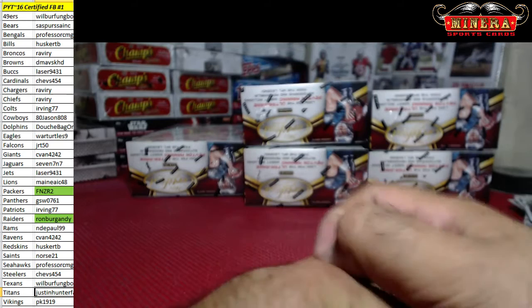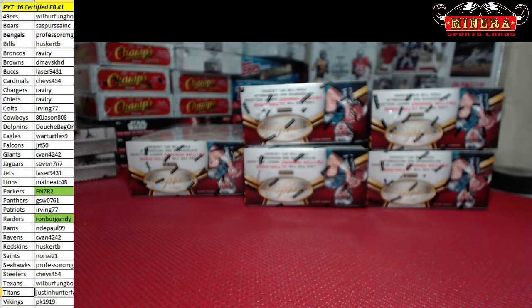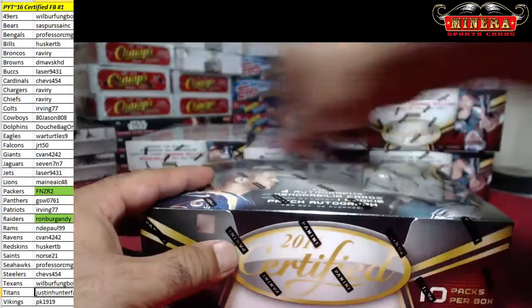What you worrying about? What team you got? Ooh, what's that? You only have the Browns, huh? Box number Ocho, Pinocho. Get one of the two guys on the cover of the box. Come on.